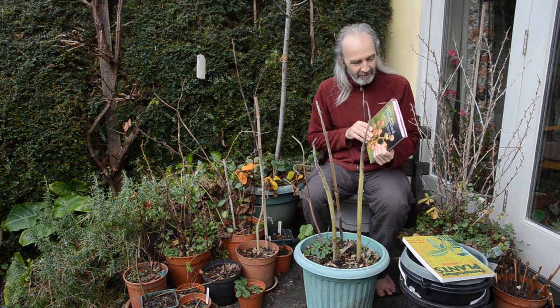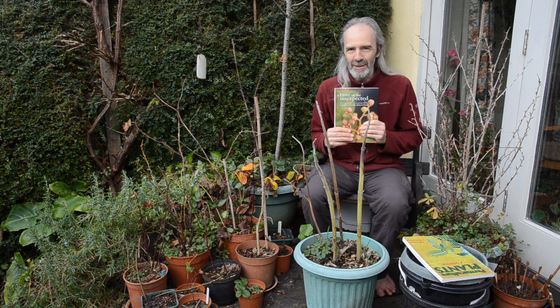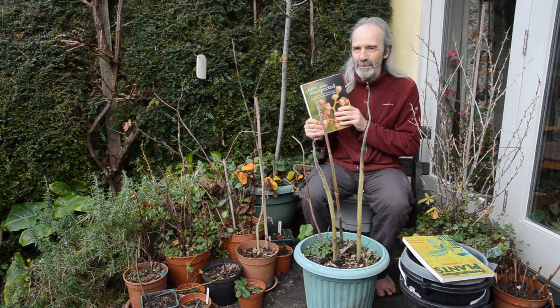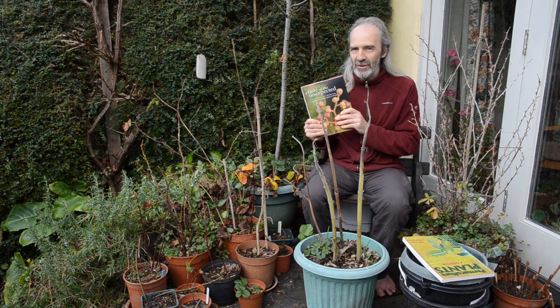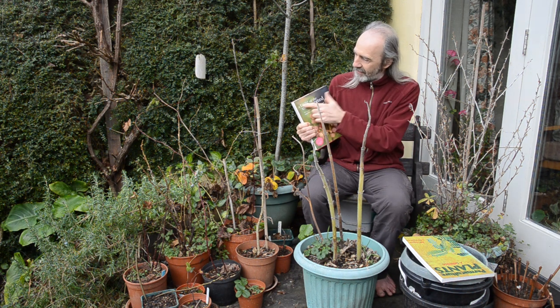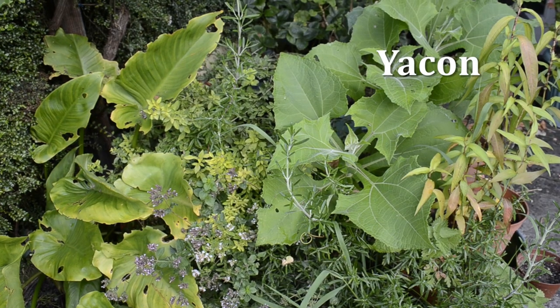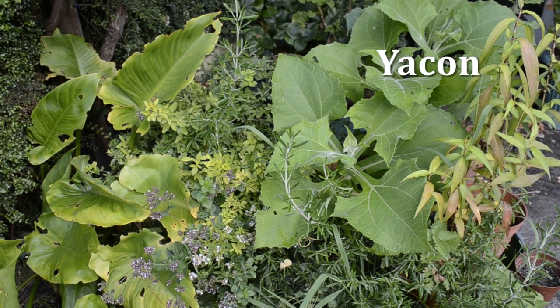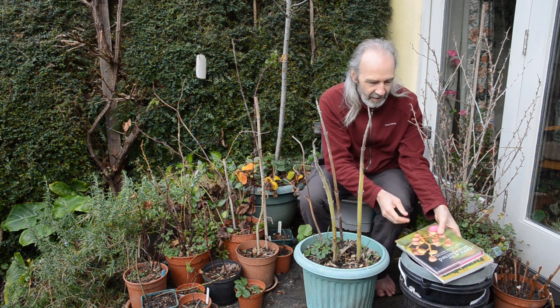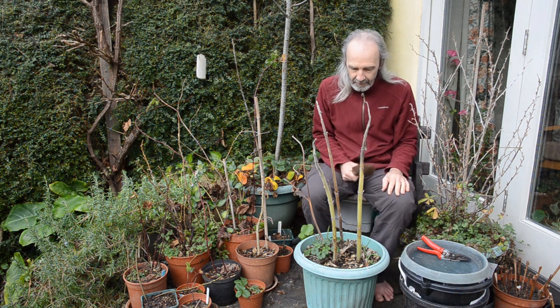For those of us who live in slightly cooler climates, this is an excellent book: Taste of the Unexpected. Very interesting, lots of interesting plants by Mark Diacono. You can't see his name very well on there. And yacon is one of the plants that is in that book. So let's have a look. Just down that way.